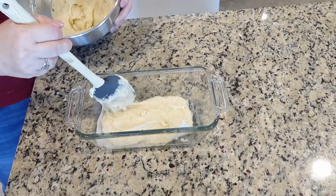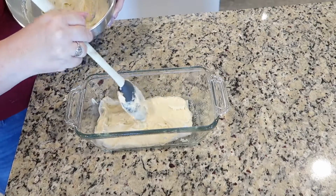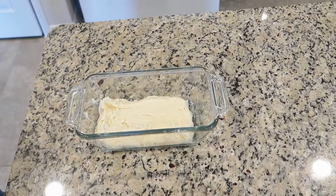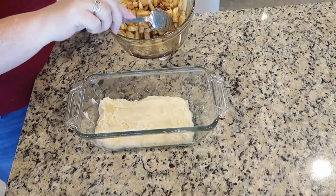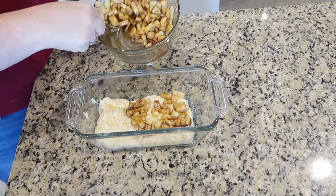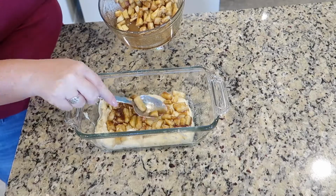Alright, so we're going to go ahead and layer the ingredients into a greased pan, and I also cut a piece of parchment paper to go on the bottom of mine. You're going to add in half of your bread mixture, and then on top of that you'll add in half of your apple mixture, and then you'll repeat that again.